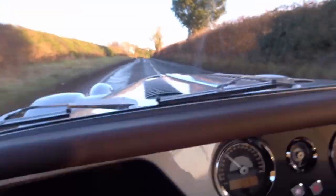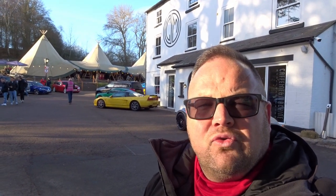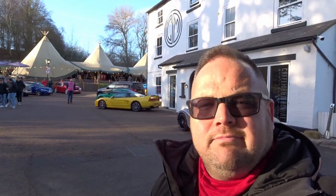Then we've come up here for breakfast, gonna have a little wander round, have a look at the cars, and have a little drive and chat about the car on the way back.